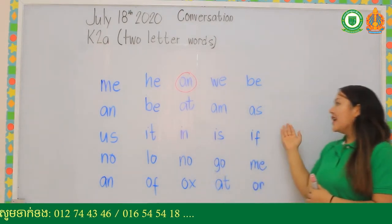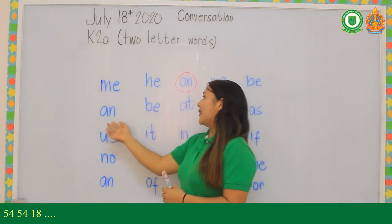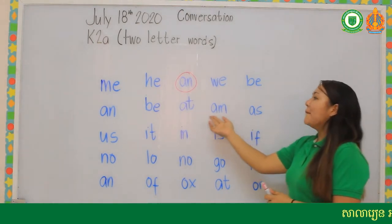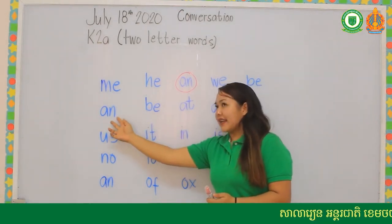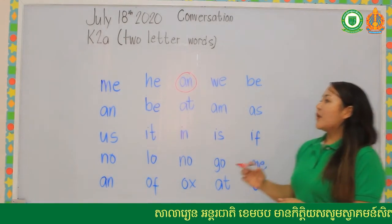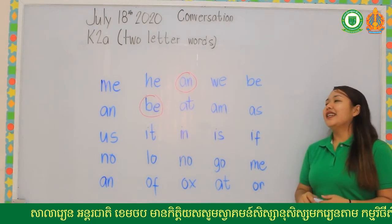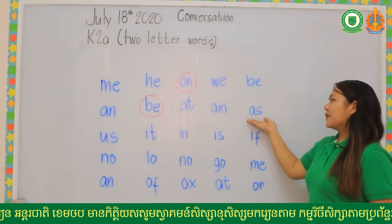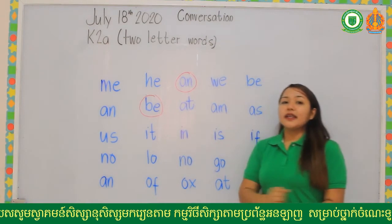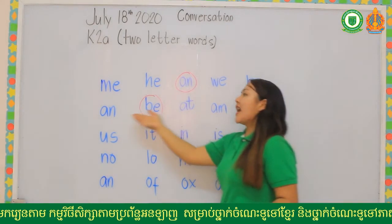Now on the second line: as, am, at, be, an. Okay, so let's see. As, am, at, be, an. One word is different: we have your B, which has the sound of letter E. However, these words have the same sound, which is A: as, am, at, an.